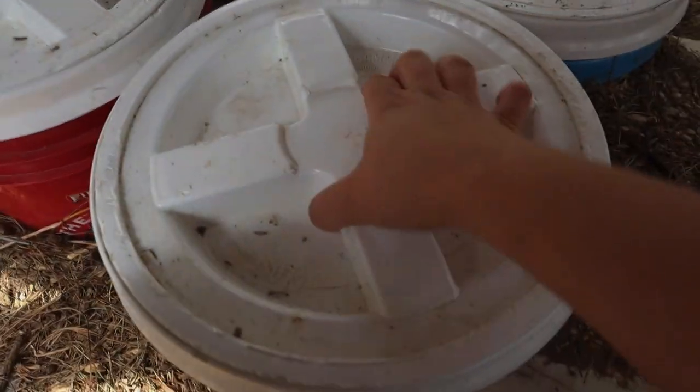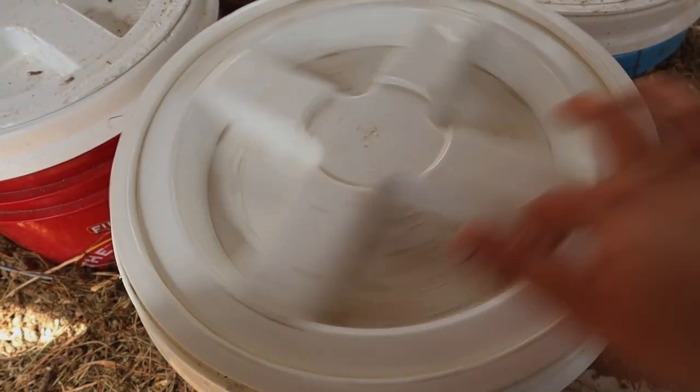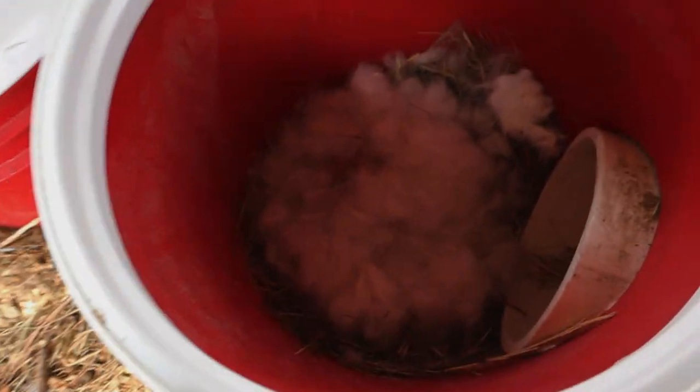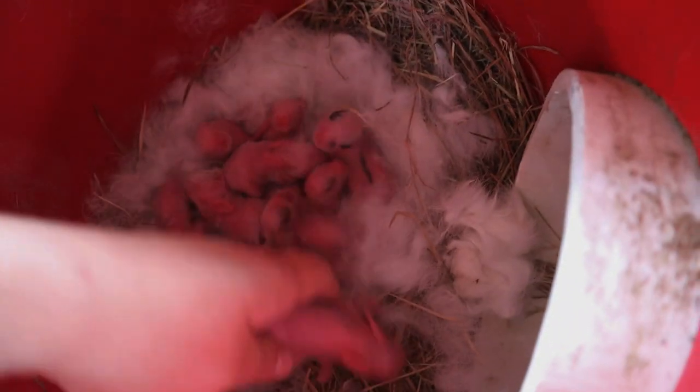Now this bucket belongs to Pretty Girl. She is our not so good mama. Last time she had 5 and she didn't feed them. She didn't pull fur or anything. This time she has got lots of fur. And look at all of those little wiggly buns. See if we can get a good count in here. So we are going to bring a lot of this fur out. Ooh. So we can get a good count. Look at all these wigglies.